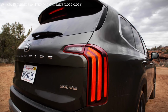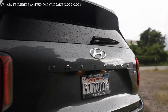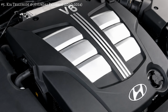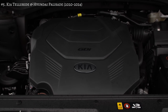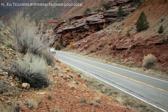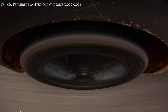Instead of following the rest of the industry down the turbo four-cylinder rabbit hole, Hyundai and Kia outfitted these flagship family haulers with a muscular 3.8-liter naturally aspirated V6, utilizing gasoline direct injection. This engine delivers 391 horsepower, providing an exceptionally quiet, modern, near-luxury family road trip experience.